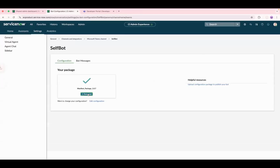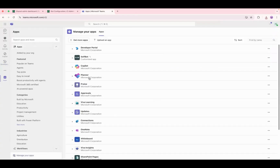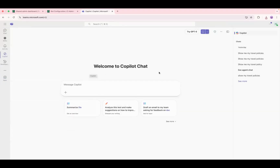You can download this manifest. When this manifest is downloaded, you go to your apps, click on manage your apps, and then you could upload as a custom app. Once you upload it, it will be available in your apps, and you could simply open this. It will open up in your Copilot as well.